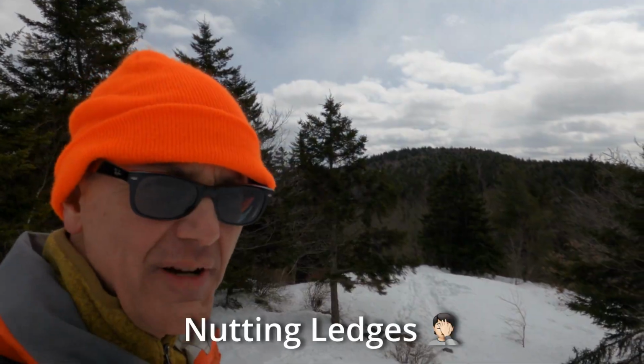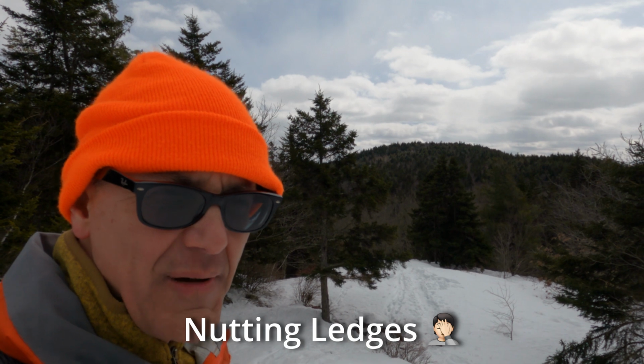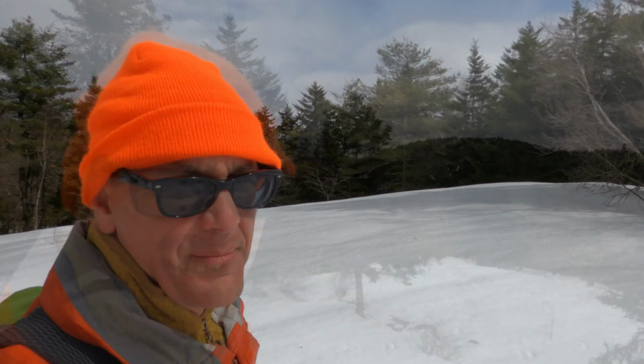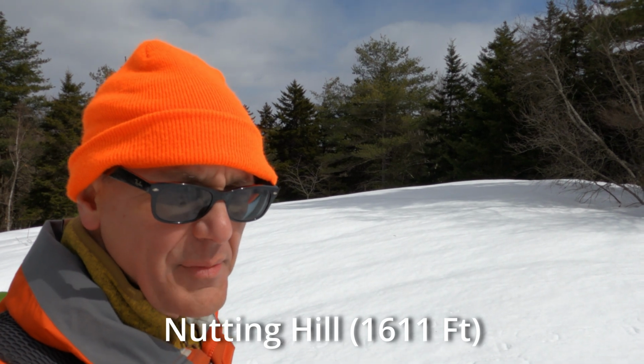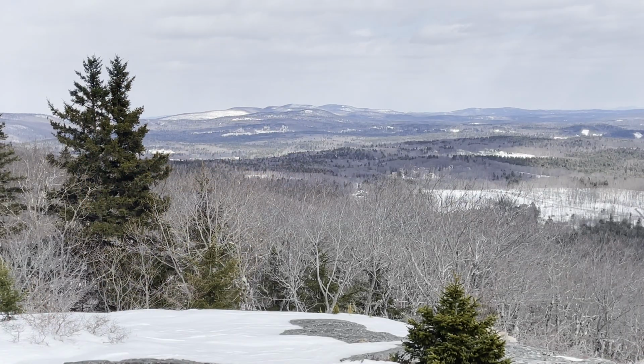We reached the top of Nutting Hill, and behind me, that's Mount Watatic where we were earlier. Behind me is the summit of Nutting Hill. No views over here, but that's the official summit.